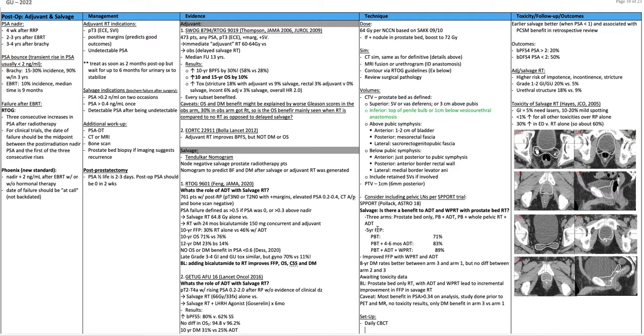5-year freedom from progression rates for prostate bed radiation only is 71%. For prostate bed radiation with 4 to 6 months of ADT is 83%, and then the best, prostate bed plus ADT plus whole pelvic radiation, is 89%. So from going from prostate bed only to prostate bed with ADT, you bump up by 12%, and then from adding whole pelvic radiation, you go up by 6%. So there's improved freedom from progression with whole pelvic radiation and ADT.